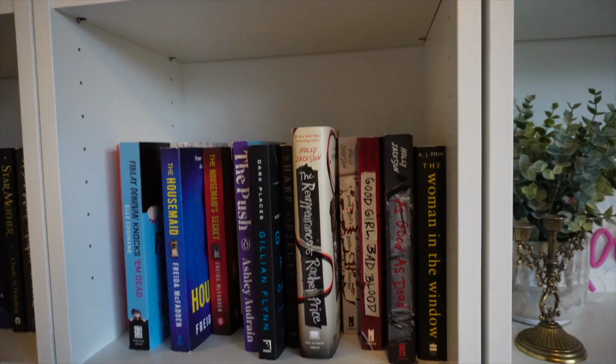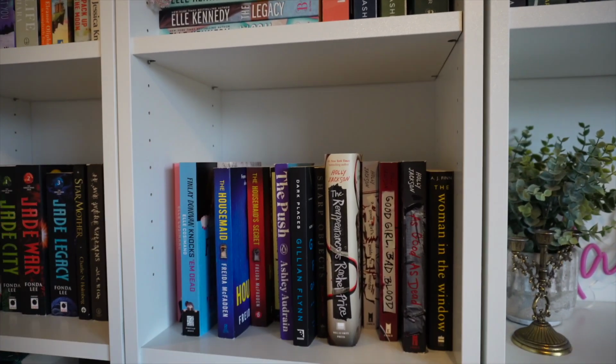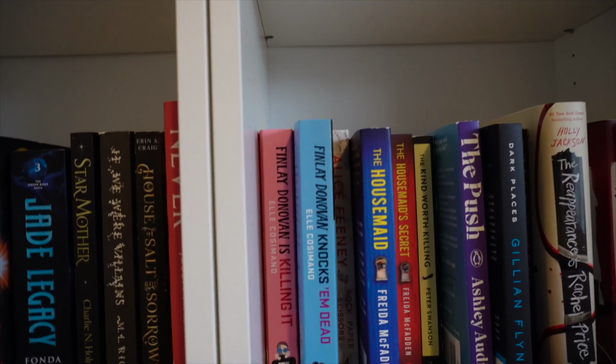My mystery thriller shelf. I love the way I kind of stagger these. I've been doing that since I've had mystery thriller on my shelves, but I'm just going to give it an overlay.